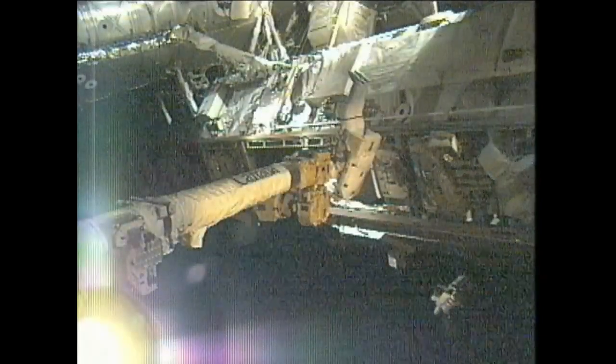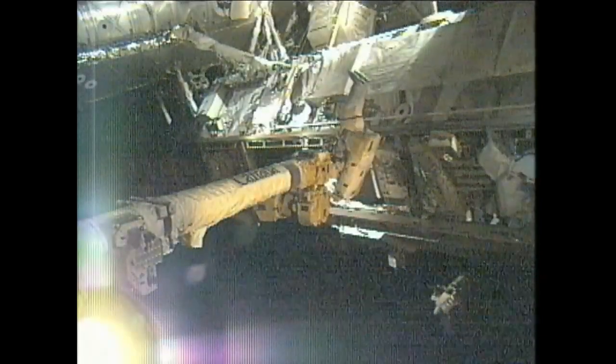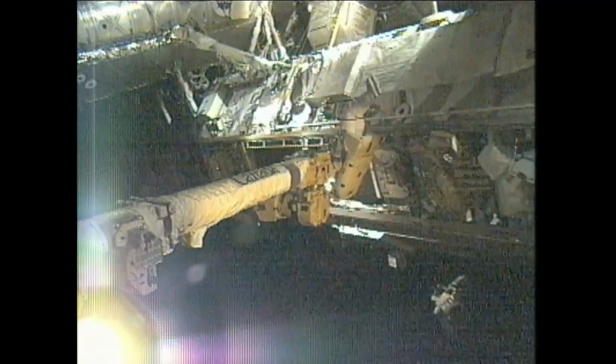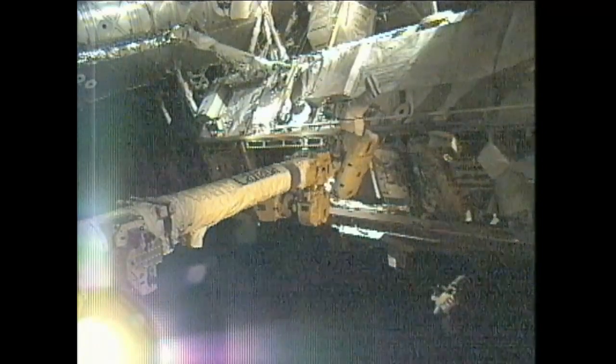Again, all this work is ongoing now because of a failure that occurred last Saturday of the pump module that's used to circulate ammonia through the huge radiators that are used to get rid of excess heat generated by the electronic components on board the International Space Station.